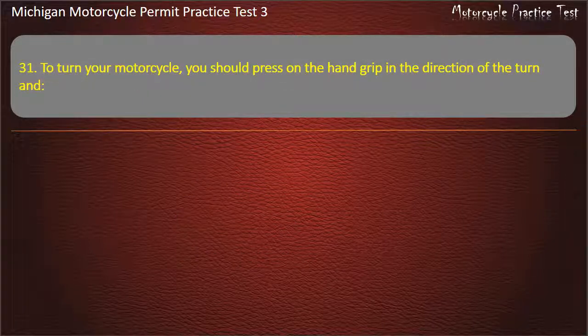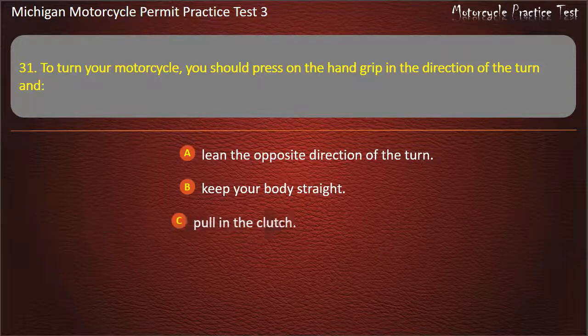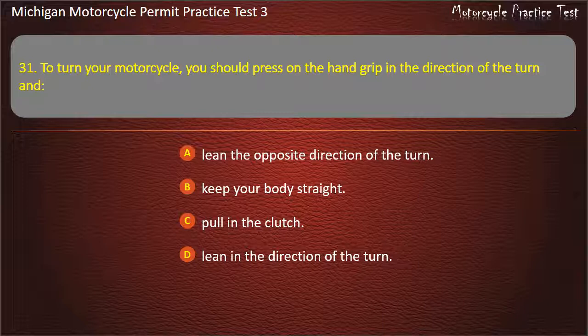Question 31. To turn your motorcycle, you should press on the hand grip in the direction of the turn and lean the opposite direction of the turn. Keep your body straight. Pull in the clutch. Lean in the direction of the turn. Answer. Lean in the direction of the turn.